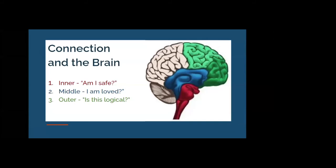So there's 3 parts of your brain. There's an inner part, a middle part, and an outer part. And the inner part of your brain asks the question, am I safe? And the middle part of your brain asks the question, am I loved? And the outer part of your brain asks the question, is this logical? Students can't be in their thinking outer brain if they don't feel both safe and loved. Just like we just talked about with collaborative problem solving. So we want our students to always be in their thinking brain because that's when their best learning happens, right? So we need to make sure that our students' questions, am I safe and am I loved, are satisfied. And we do this in Prenda through proactively connecting with our students, and responding to them when they have high emotion in an empathic way.